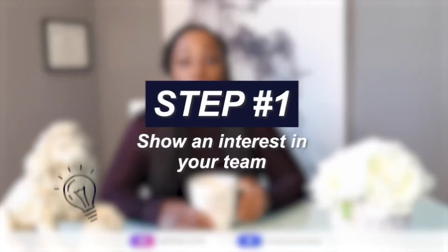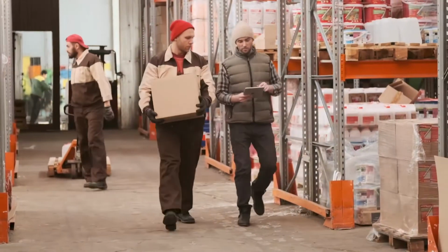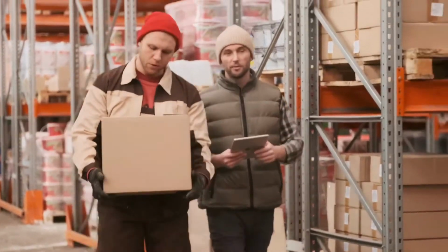Step number 1, show an interest in your team. If you're the new boss, then making a good working relationship with your team will be just as important as cultivating a good professional relationship with your supervisor. Your employees are more likely to quickly follow your leadership if you demonstrate an interest in them as well as the work that they do.